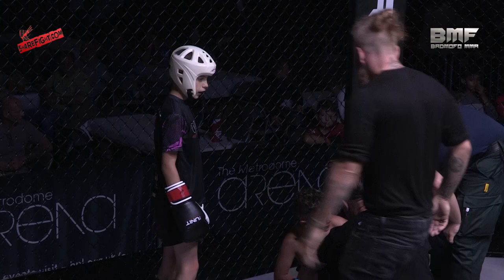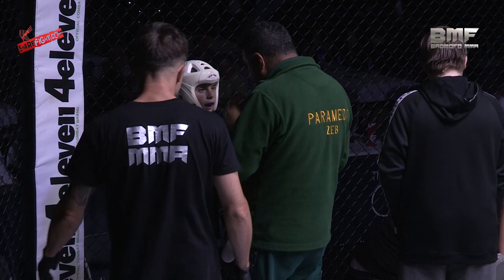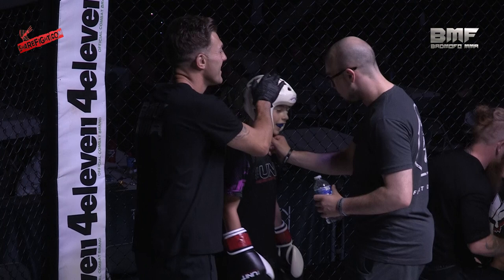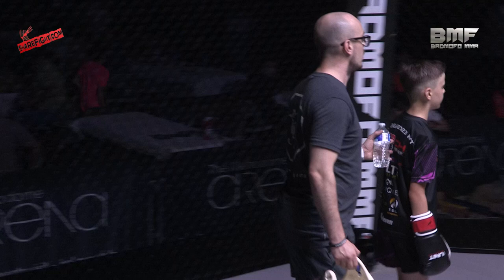Absolutely. Again, any of these kids that climb into the cage, it's immediate that they've got more courage than I do to put yourself in there with another young man or young lady in front of a crowd. Just incredible. And again, a very well-rounded performance by Carter Griffiths. Yeah, he used his range, used his length, cut the trip, and he found a home for that low kick. He realized he was causing damage, and he took advantage of that to the utmost.